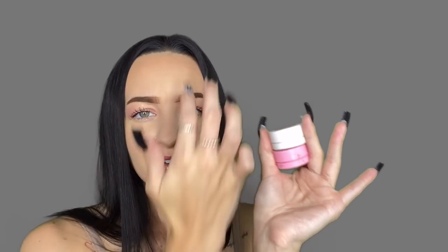And this must be another one. You can't even read what that says on there, but this is in the shade Warm and Fuzzy. Are you warm and fuzzy? Great. Glad to hear it. 25 cents for a total of 50 cents. Next. Oh, what do we have here? Another one. This one is in the shade Gumball.